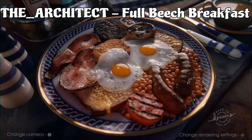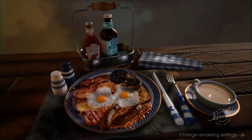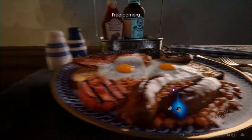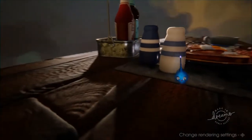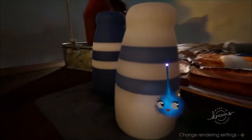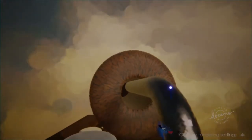And here we have Full Beach Breakfast by the architect, also known as John Beach. Just look at this. The amount of detail that's gone into this is phenomenal. Absolutely phenomenal. As John pointed out, he's just put a bit of blue overlapping into the white to make it look transparent. And look at the way he's done this tin. Oh, let me see if he's adjusted this. Still got that gap.